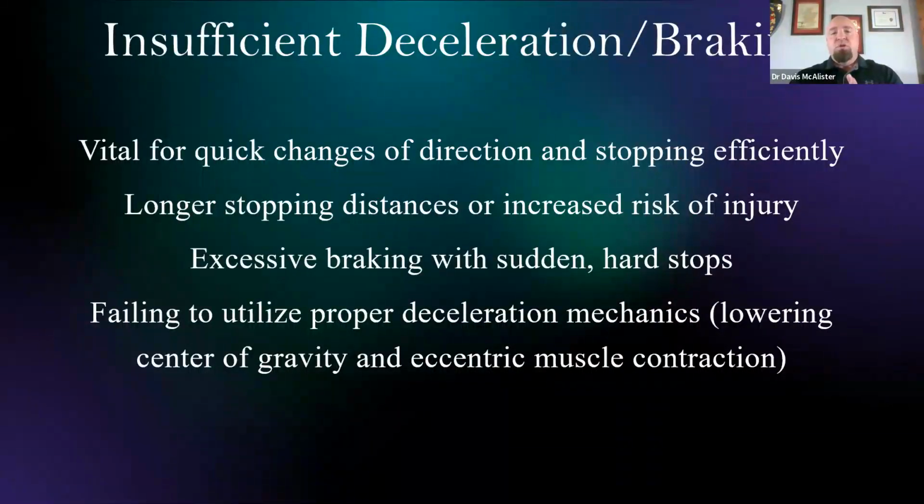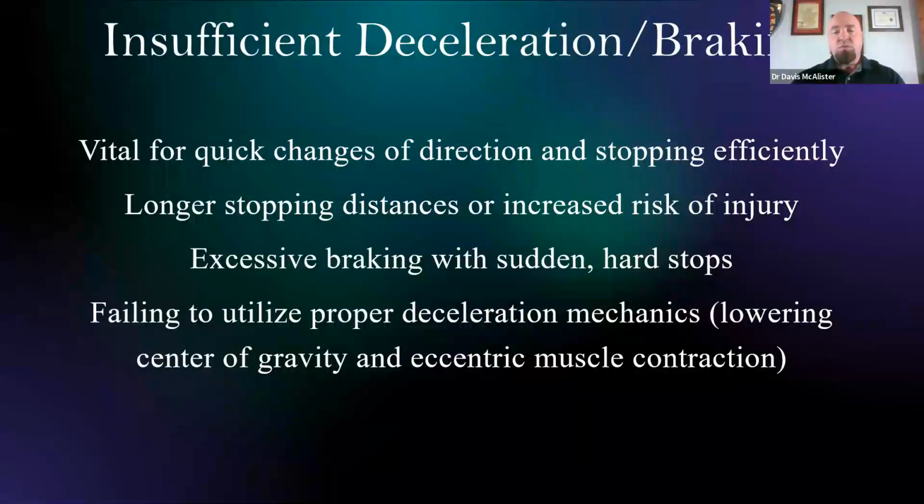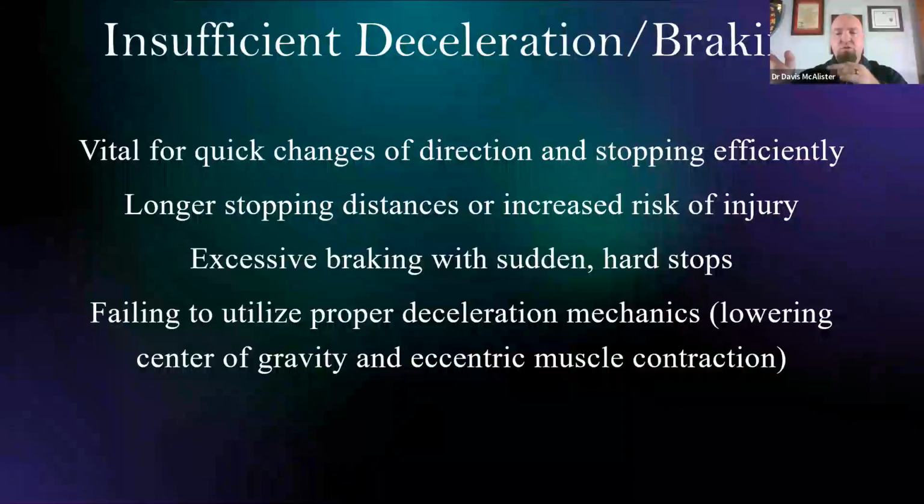And then inefficient deceleration and braking. So it's vital for quick changes. You've got to be able to decelerate enough to where you can change direction effectively and be able to stop when necessary, or if you have to do a quick stop. We used to call it the TCU drill, where somebody would sprint straight forward, and then we would have them throw their feet and quickly change direction. They would almost bounce out of that into another direction.